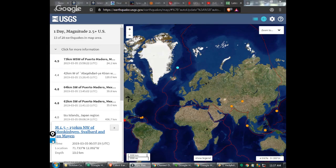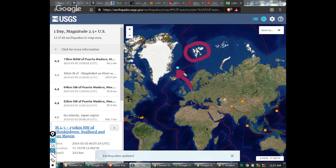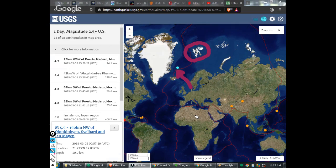But Svalbard is this island up here. The earthquake was down here, right by Iceland. So, yeah, I don't get it. Northwest of Svalbard would be up here somewhere. This is clearly southwest of Svalbard and much closer to Iceland. So why didn't they list it as Iceland? I can't figure it out. Anyway, just wanted to make a note of that real quick.